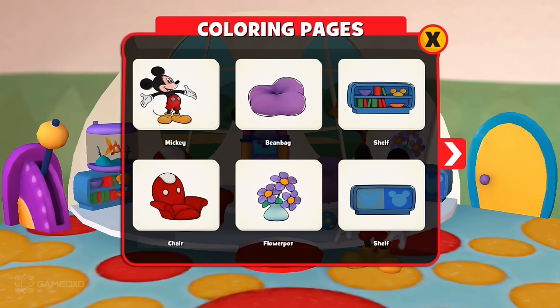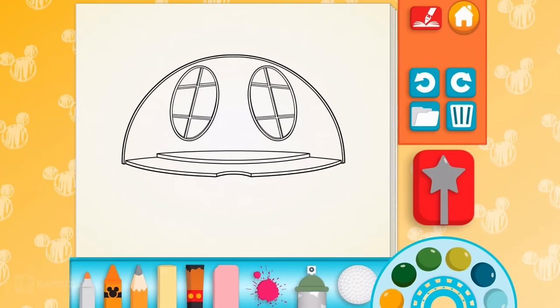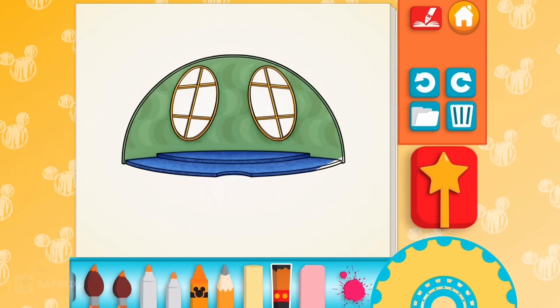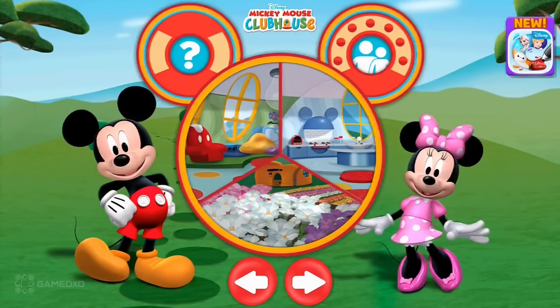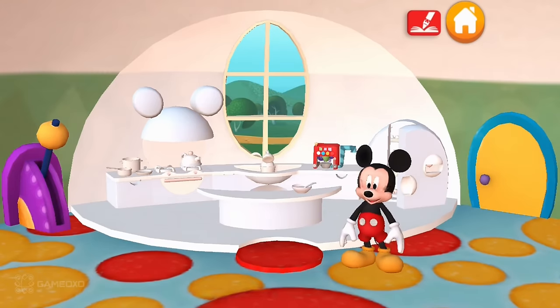Choose something to paint! The wall and floor! Mouse brush. Cool hot dog! Now, let's go paint some more stuff. The kitchen? Look at me. I look great.